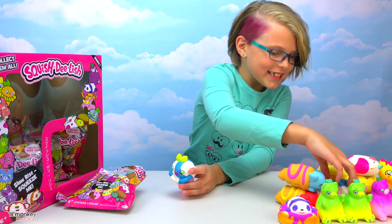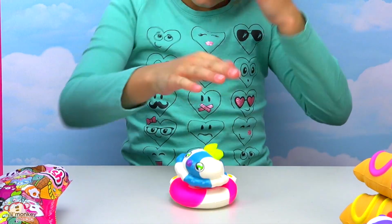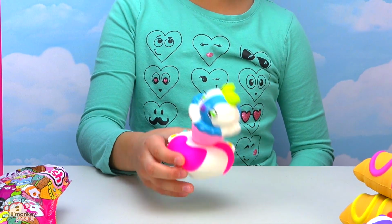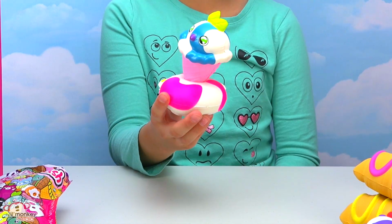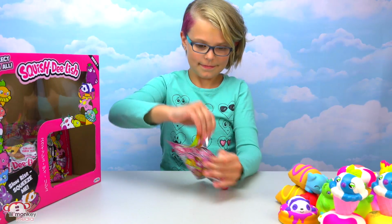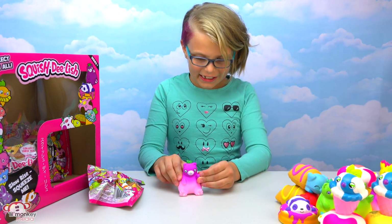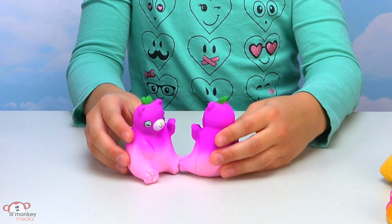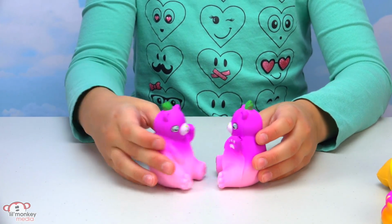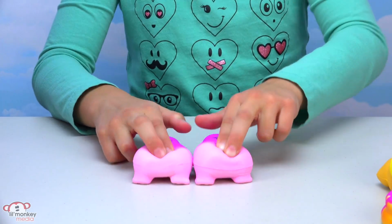Oh, it's another ice cream. Tweet, tweet, tweet. Yay. That's actually kind of cool. That's like the bird staying inside the cow donut. Oh, we got the plum. Twinsies. They can even kind of high-five, that's cute. Oh, bear bums!